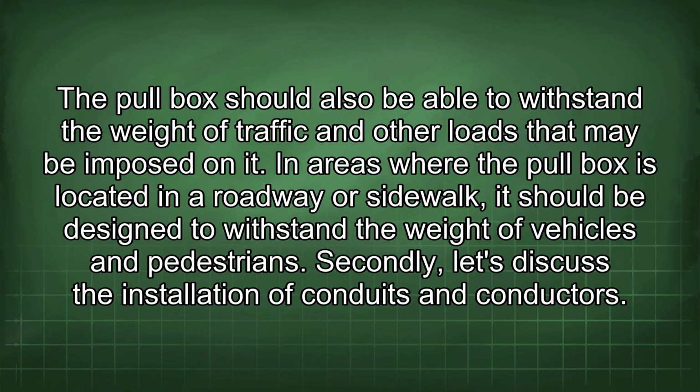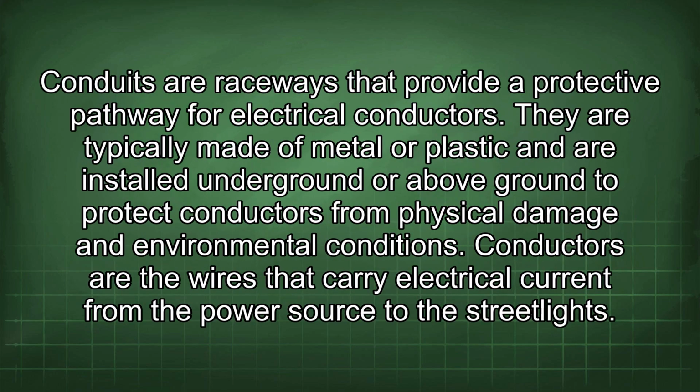Secondly, let's discuss the installation of conduits and conductors. Conduits are raceways that provide a protective pathway for electrical conductors. They are typically made of metal or plastic and are installed underground or above ground to protect conductors from physical damage and environmental conditions. Conductors are the wires that carry electrical current from the power source to the streetlights.